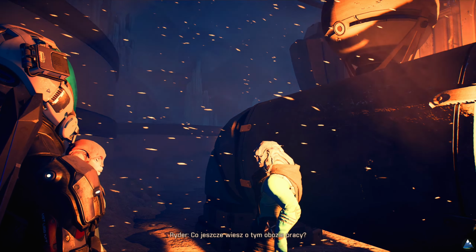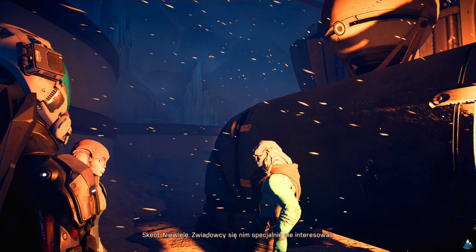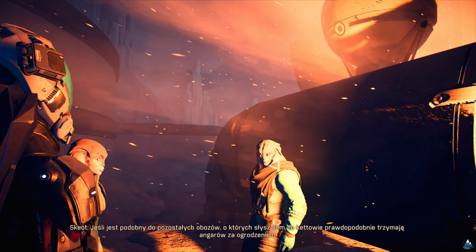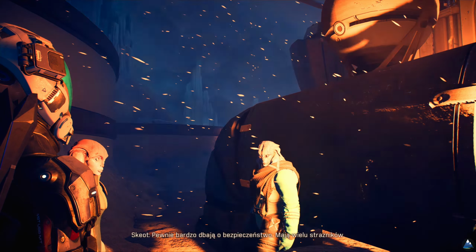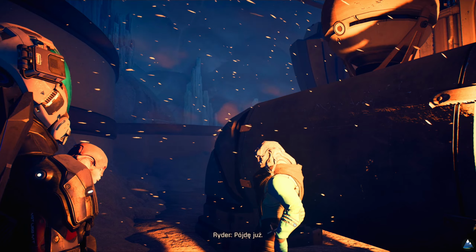What else do you know about the labor camp? Not much. There isn't much reconnaissance on it. If it's like the other camps I've heard about, then the Kett probably keep the Angara penned. Security is probably really tight, lots of guards. I'm going to go now.